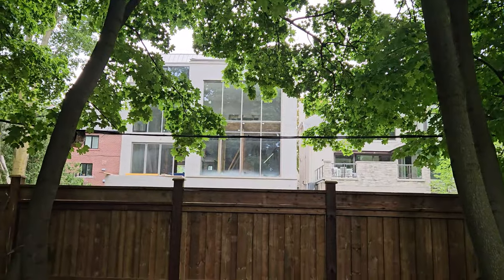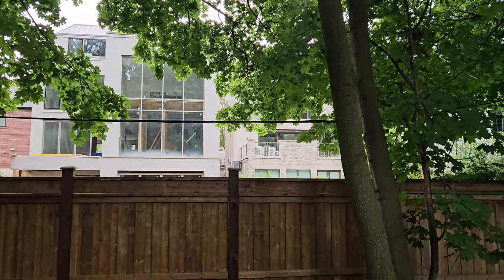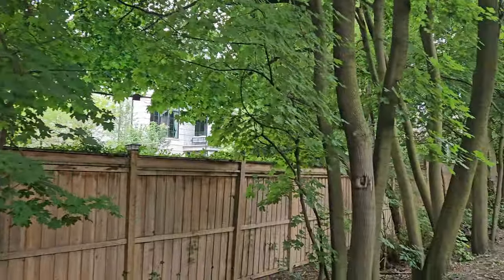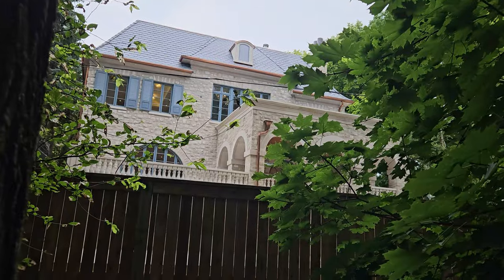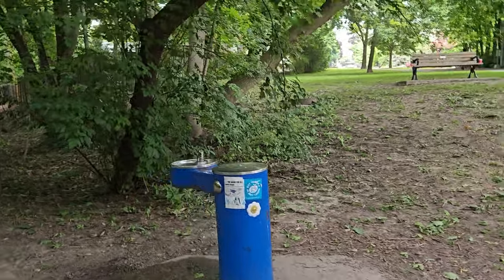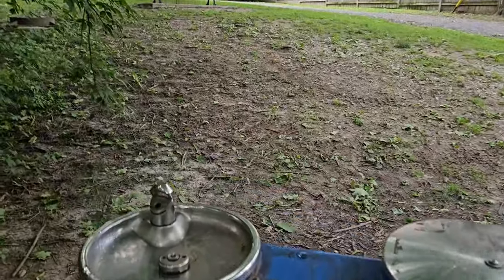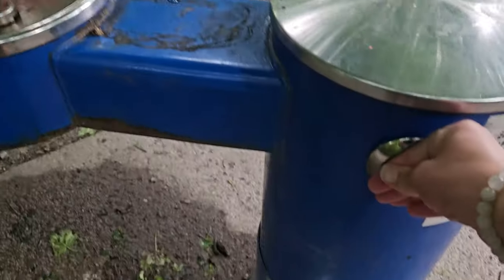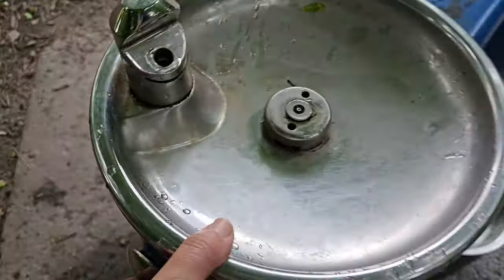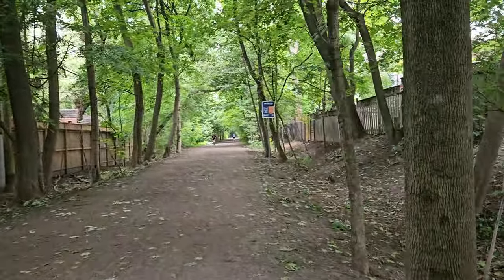And some of the homes that are being bought are then being renovated into big mansions. This is the first water station. So there's a little dog bowl and then water here. You just put the dog bowl. And then there should be one here for. But other than that, I don't remember any other water stations.